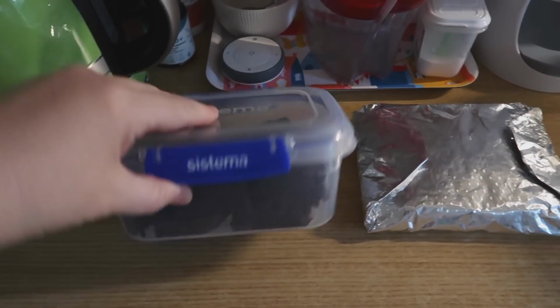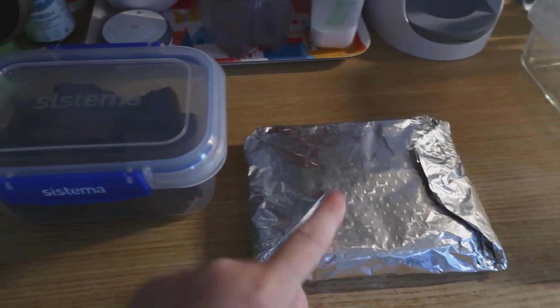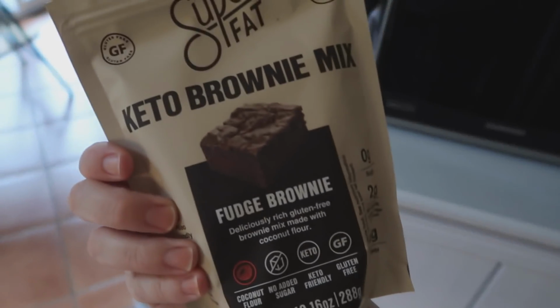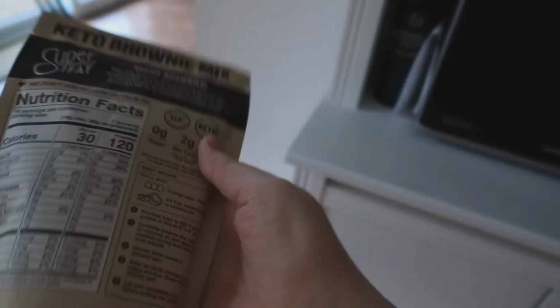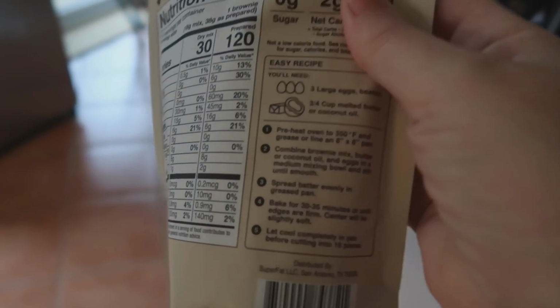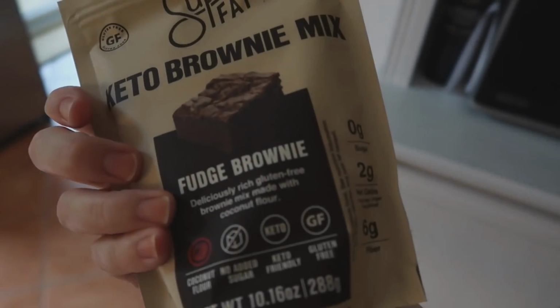So I actually prepared in advance the keto brownies. This is one that's not cut up, and this is one that's cut up. It's this one from Superfat, and all I did was make it last night, and it's really easy to make. It's just 3 eggs and 170 grams of butter, and you just put it in the brownie tin and put it into the oven.